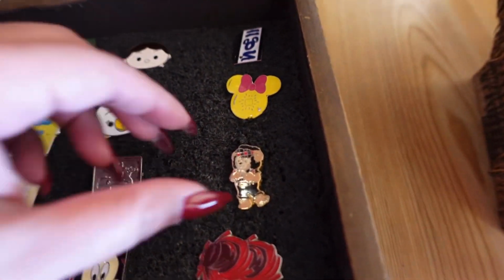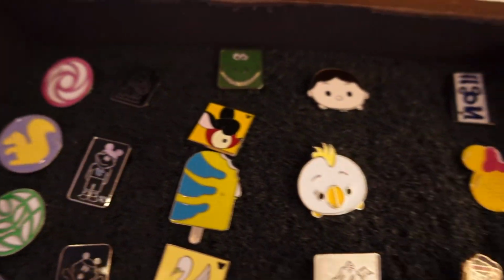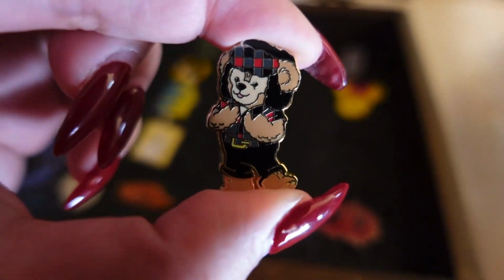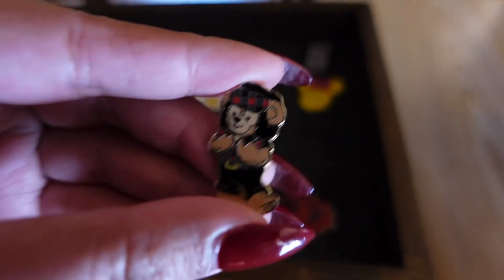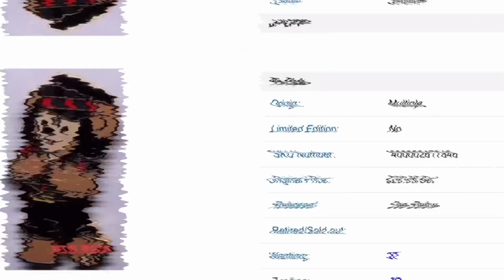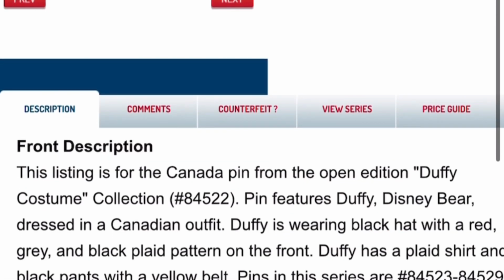Oh my gosh, I see a Duffy. How cute. Might get that one. Super cute. Okay, yeah, definitely getting this cute little Duffy. He's kind of lightweight, not sure if he's legit, but I don't have this one yet, so definitely going to take him. I'm so happy I found another one of these Duffy costume pins for my collection.